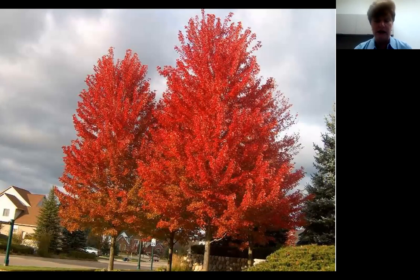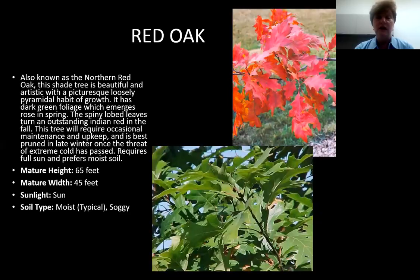They're not ever hanging down and getting in the way of traffic and trucks. And gorgeous, gorgeous, gorgeous. Okay, red oaks. I'm an oak fan. I love oaks. And this is also known as the northern red oak. And it's beautiful and just has an artistic shape, another wonderful pyramidal shaped canopy. A lot of the dark green foliage emerges as a light rose color in the spring, and it turns this incredible red color in the fall.